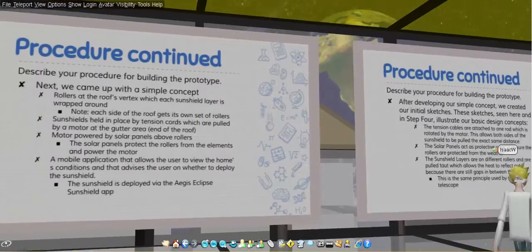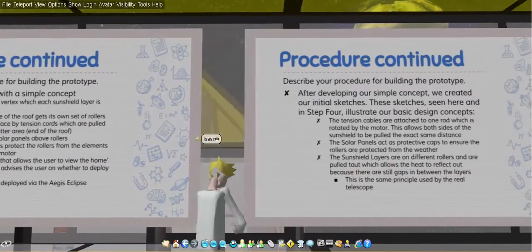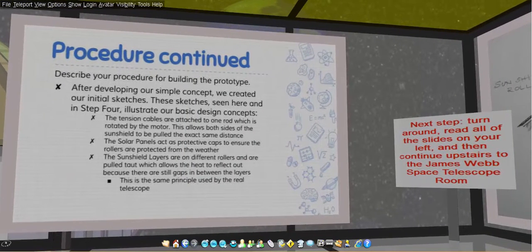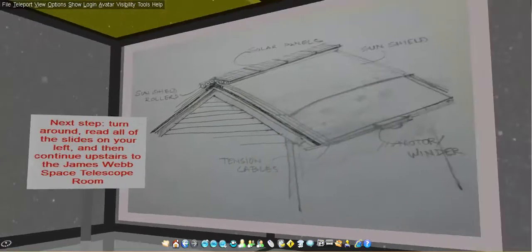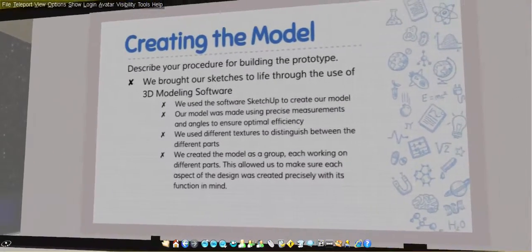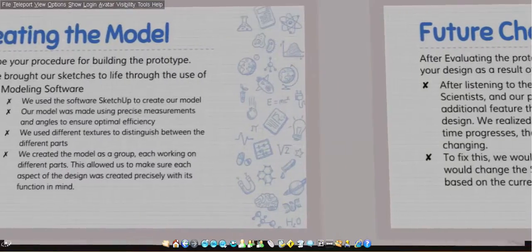And then if you come further into this alcove, we continue the procedure with more sketches illustrating exactly how our idea would unfold onto a real house. The sketch at the far end of this alcove demonstrates exactly what Jake was explaining earlier with the rollers, the panels, and the sun shield itself. So once we had all this research up, we quickly did the model, making sure everything, again, the constraints and criteria were hit, and we were on our way to the next step. So we'll wrap up this room now and enter into the James Webb Space Telescope display room up these stairs.